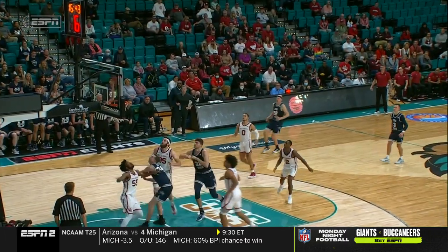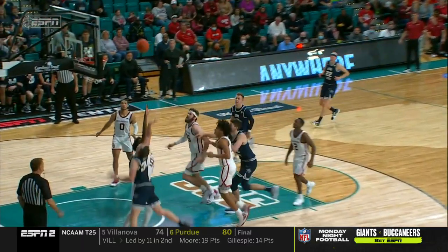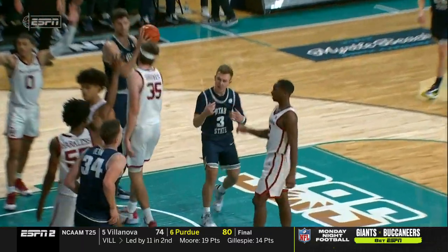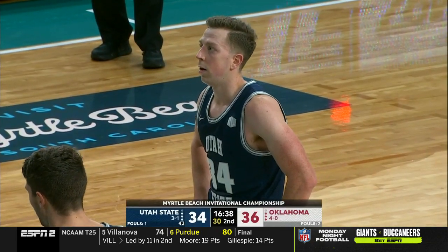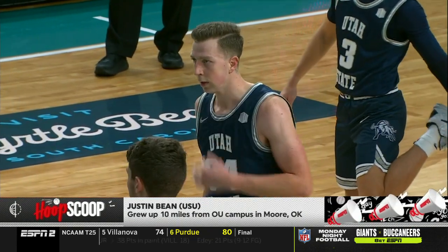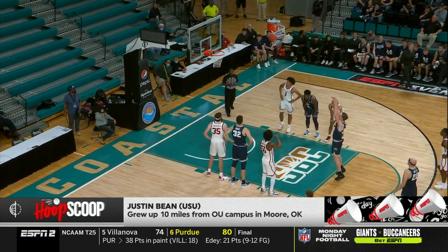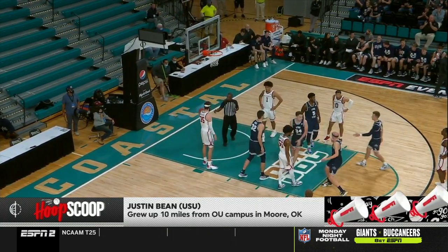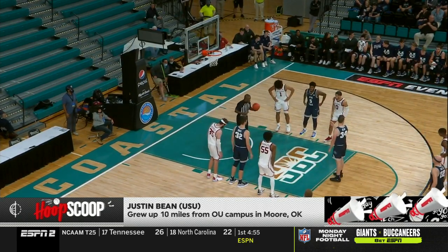He always gets himself in great offensive rebounding position because he's so active. And many times he's down in the paint because he's cutting to the basket, looking for those spoon feeds. Oklahoma has done a really nice job not letting him get any easy twos. But that's where the battle just begins when you're playing against Justin Bean. Yeah, the more Oklahoma native. He just turned 25 on Wednesday. Well, it's been a busy offseason for him.